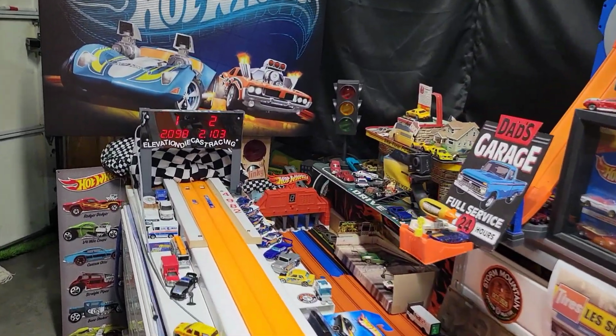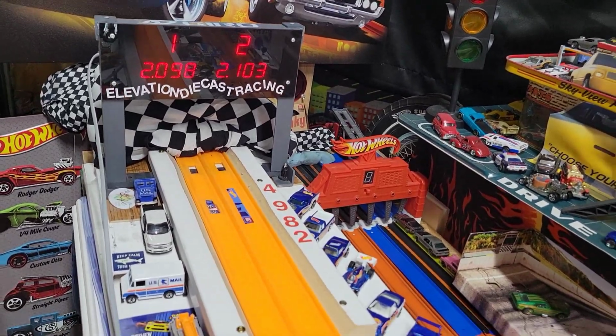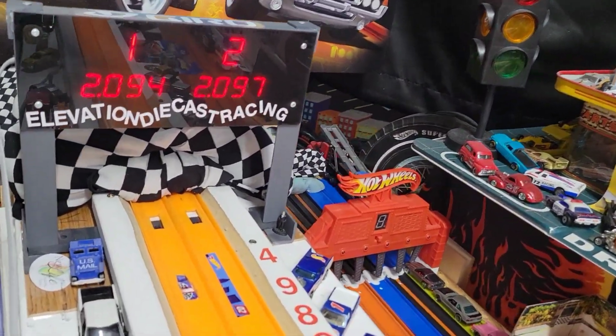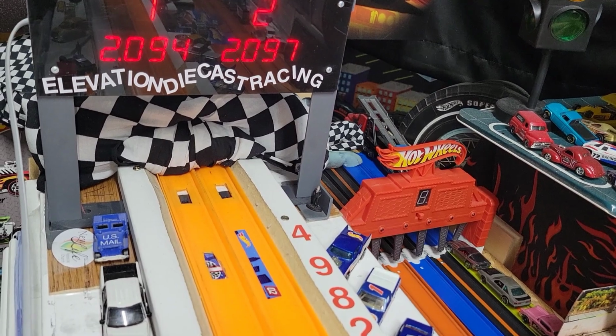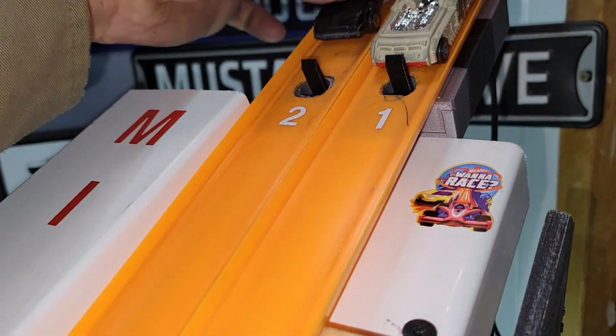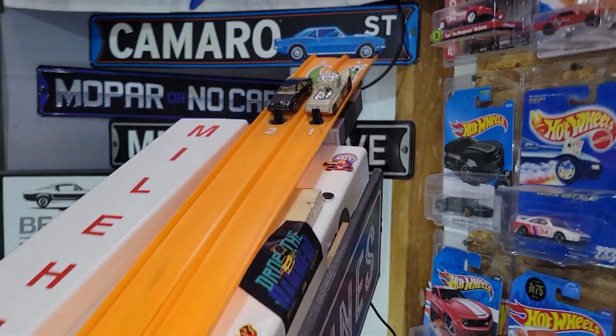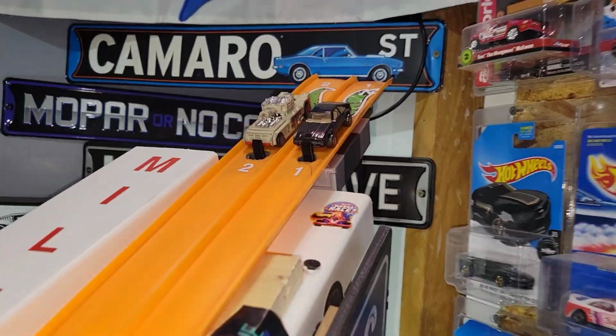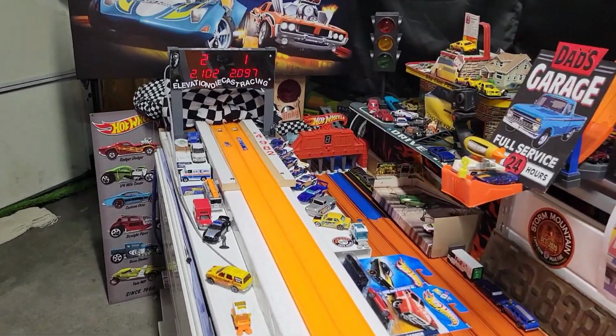F-150, 2098 to 03 at 5,000 speed. Let's see if he can beat a 2098. 2094 in a 3,000 speed. Not gonna get him. He got the better time, but not the bigger beat. So that tells me he should be able to get past the Invader. Let's find out. Ooh, 210 in a 6,000 speed. 2097 and a 5,000 speed.